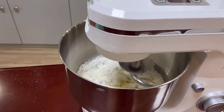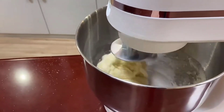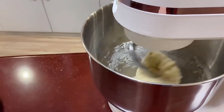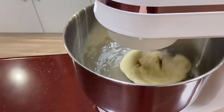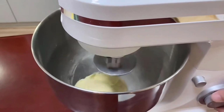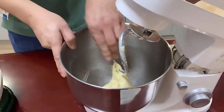Its 6 adjustable speed settings provide precision for various tasks, while the durable design ensures reliability. Perfect for small households, it combines versatility with efficiency, saving space and time in the kitchen. A great choice for home cooks seeking a compact, powerful, and multifunctional kitchen companion.